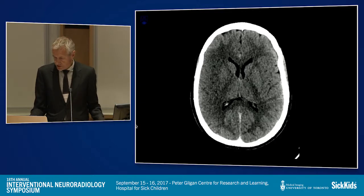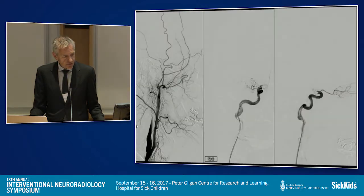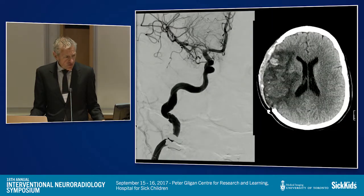This was our pre-treatment CT scan, so we did a non-con head on arrival, which was about an hour and a half after the original studies had been done. This was this patient's scan. You can see a dissection in the neck and an intracranial occlusion. And even though we got a pretty good result, she ended up going on and completing the infarct as you would expect.